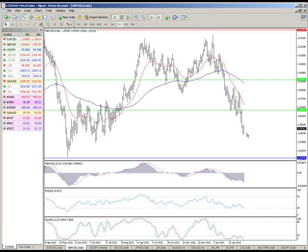Not because I'm bullish here. As you can see, the daily chart is really negative. Prices are all below the declining 21-day and 100-day moving averages, and below the 156.80 Fibonacci level. So the trend is obviously down.